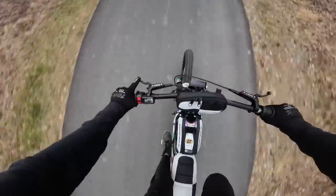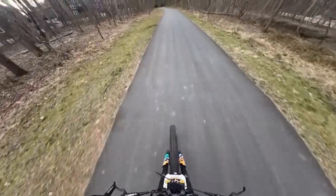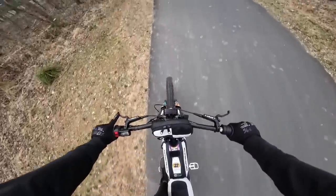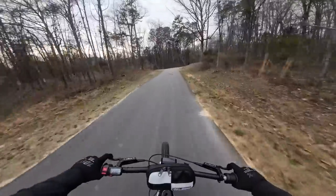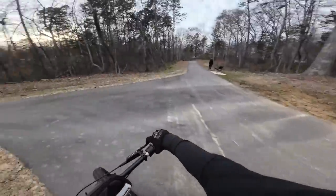I want to learn the whole knee, boom, swing, boom, boom. I'm trying to learn the motion, man. Wheelie. I think there's this one spot that's kind of got some jumps or something. We're trying to find it. I can't remember exactly where it's at.